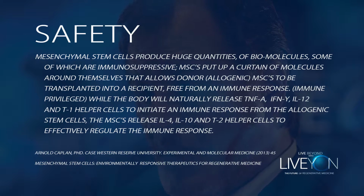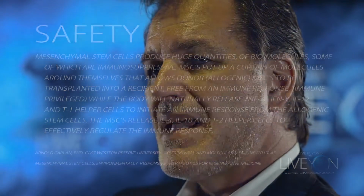While the body will naturally release such things as tumor necrosis factor alpha, which we talked about with the T1 cells, interferon gamma, interleukin 2, and all of those things from the T2s, the stem cells will release the adverse, which is the interleukin 4 and 10, coming from the T2 helper cells, making them virtually invisible to the body, and that's why they are termed as immune privileged.